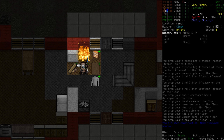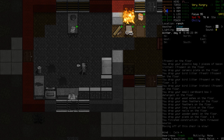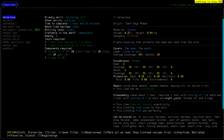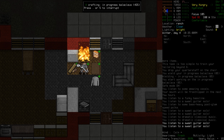Okay, so that is that step done. What I'm thinking now, if we're just chilling in here, we can get by. And that means that we can actually start to butcher this pig. Alternatively, we could spend the hour and a half. I don't think it's going to rot in that time. I think we focus first of all on our balaclava, getting at least one good balaclava to go. So let's have a look. Looking at balaclava, an hour and 31 minutes for us to be able to do it. We are still slow when it comes to crafting this at the moment, but hey, we can do it. I believe in you. And so we are going to go ahead and put down our quarterstaff as we start to work on this thing here.